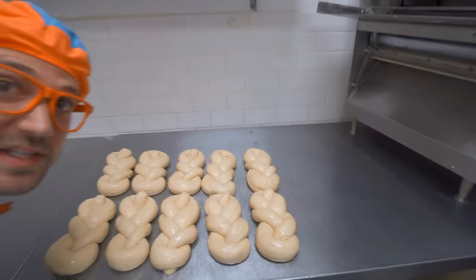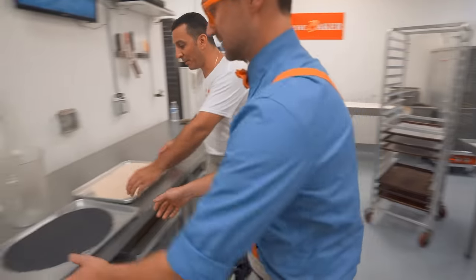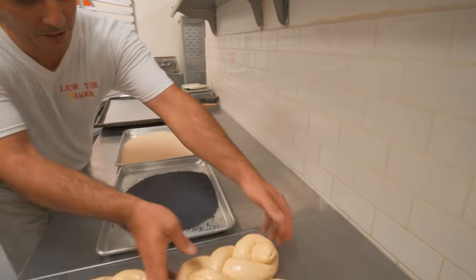Ooh, they look so tasty. Now what do we do? Hey, Blippi, shall we go and bring the seed? Okay. You grab the puppy seed, I grab the sesame. Ooh, yum. Alrighty. Perfect. Good, huh? Okay. So we grab one.